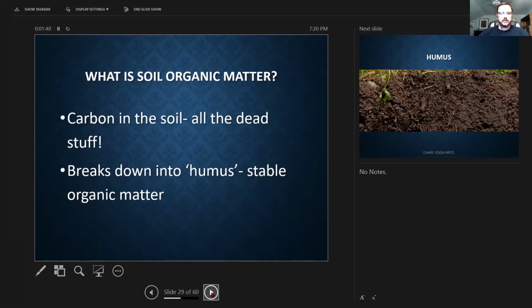Stable organic matter, or humus, develops as the active organic matter breaks down and it becomes more stable in the soil structure. So active organic matter has a lifespan of anywhere from a few days to a few months, and stable organic matter has a lifespan of months to years, depending on the conditions in the soil that it exists in.